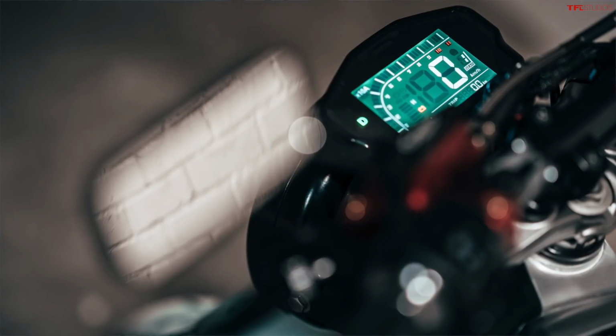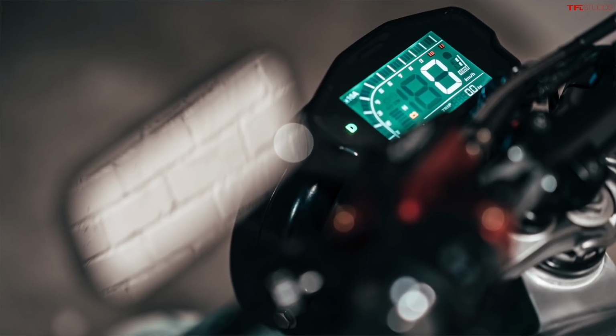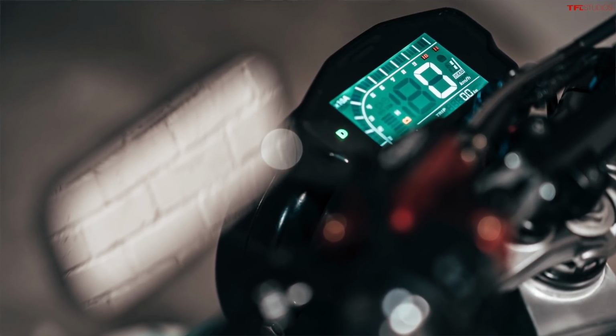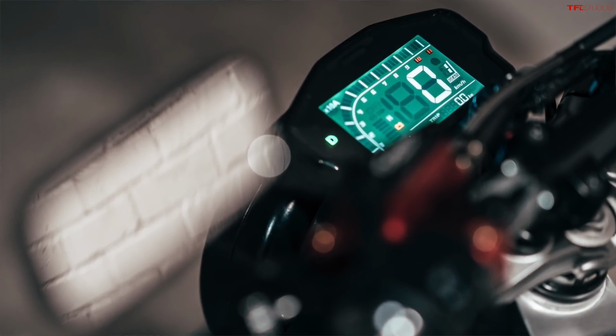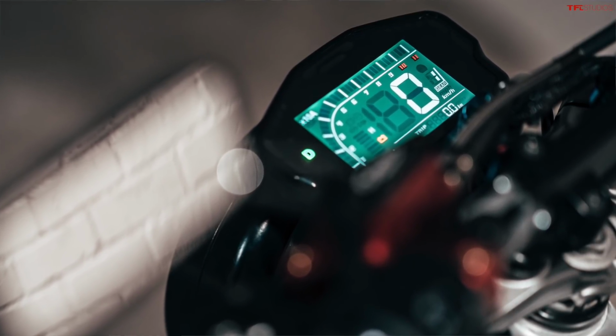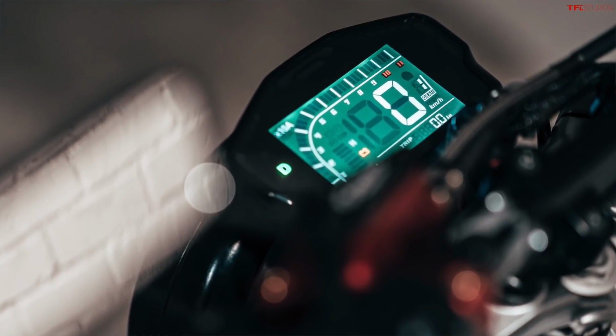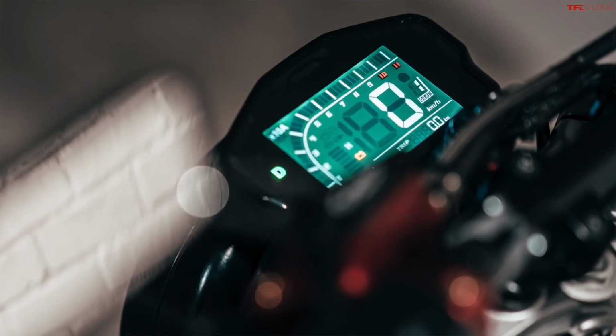Just talking about the tech a little bit more, you can see the dash up front, and it's a pretty cool design, but it's a little weird. There's actually a tach and a gear indicator on it. This bike, of course, doesn't need a tach and a gear indicator, so not sure if that's going to be changed when this bike actually goes on sale, or if that's just a generic part they slapped on it for the meantime, but we'll just have to see what they do with that in the future.